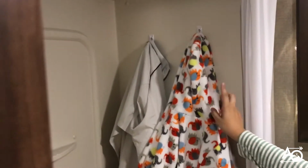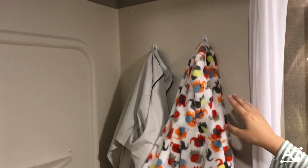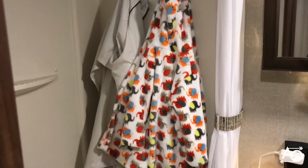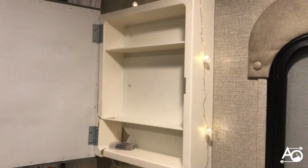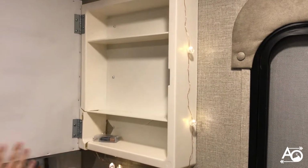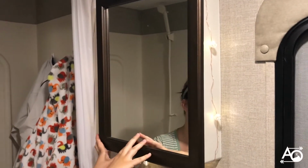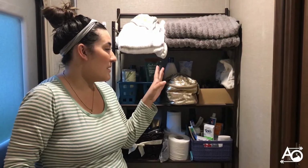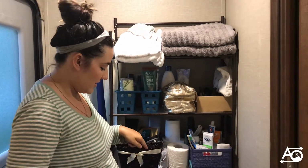I do recommend getting some command strips. The big rubber ones, you could get those. Those would probably be better, but for now we're just using these ones and just hang all of your wet stuff there. This medicine cabinet was so cheaply done that in less than a year it is completely broken. So it's empty. We are going to tear it out when we start doing our renovations in here and completely replace it.